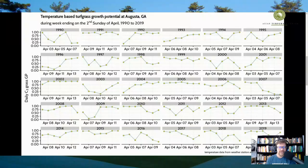I express the growth potential here on a scale of 0 to 1. You can express it as a percentage by multiplying it by 100. So a growth potential of 1 would be 100%, and a growth potential of 0.5 would be 50%. This is temperature data from Bush Field Airport, which is the airport in Augusta, Georgia. Some years it's a little bit warmer, some years it's a little bit cooler, but in many years the temperatures are very close to an optimum. I'm just looking at this chart.